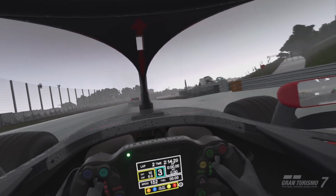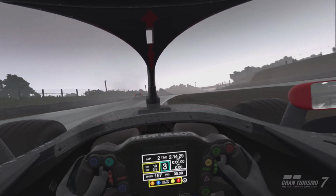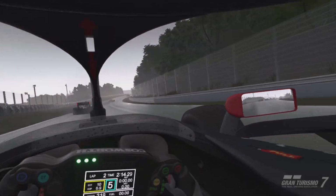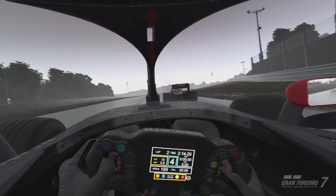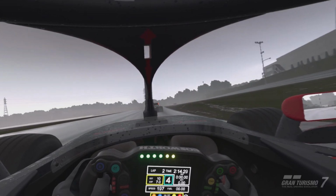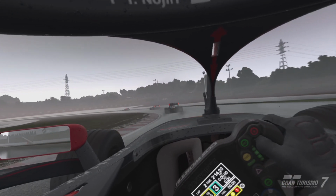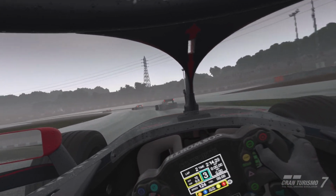I believe there's one of the SF23 Toyotas, and then out front we've got the SF23 Honda, which we are currently driving here. As you can see, the rear end catching us out there, but we do manage to pull it back a little bit. We're going to back out of that move and just not try and put it up the inside too early and absolutely wreck our race.